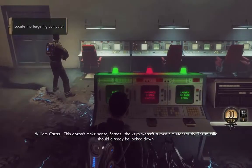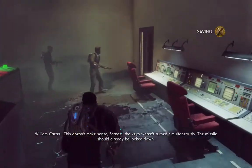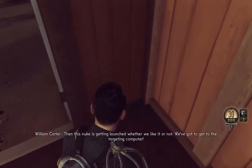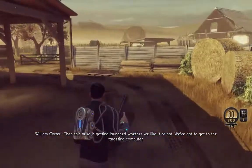Doesn't make sense, Barnes. The keys weren't turned simultaneously. The missile should already be locked down. The outsiders must have bypassed the control somehow. Then this nuke is getting launched whether we like it or not. We've got to get to the targeting computer.